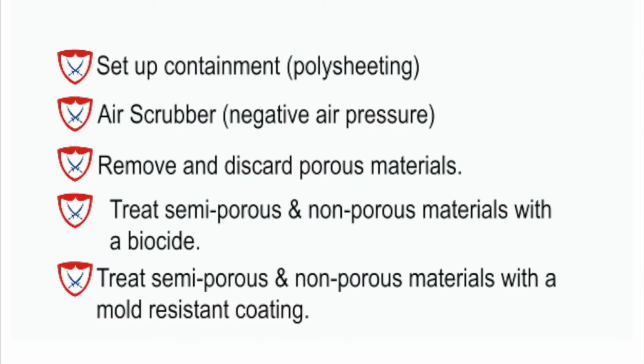Again, once we have that defined, we can then proceed with putting together a scope of work. The first thing we do is set up containment in the area. Now, in this house, I don't know that containment will be necessary because all levels are affected, but if it was just your basement that was affected or just your attic, we would set up a containment barrier to make sure that we're not cross-contaminating the rest of the living space. We then install air scrubbers or negative air machines to run all the air through HEPA filtration, and we take the materials that we have determined are porous. So again, your drywall, trim, insulation, those items are all physically removed, bagged, discarded, and taken off the property. We then treat your semi-porous and your non-porous materials with both a biocide and then a white acrylic-based mold-resistant coating.